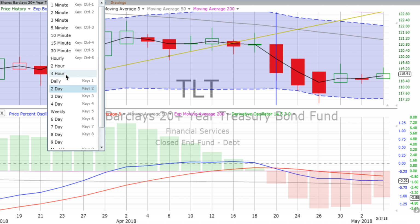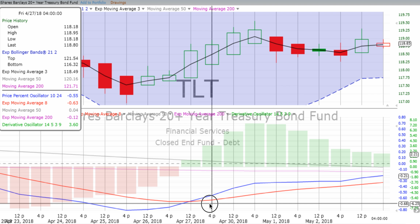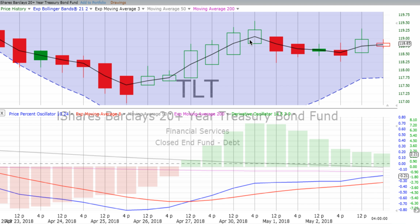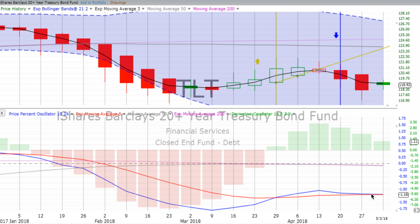What do we see going on the 4-hour chart? Well, of course, it crossed over going up in the afternoon on Friday the 27th. Went on up for another day, then down for a day, and then pretty much sideways since then, tending up a little bit. But the price percent oscillator is headed up. Derivative oscillator is continuing to lose momentum. So again, want to see what happens on the big chart, and there's a good bit of indecision right now. We'll see what happens. We'll let you know if there is a weekly vertical crossover going down at the end of the week. We don't know that yet.